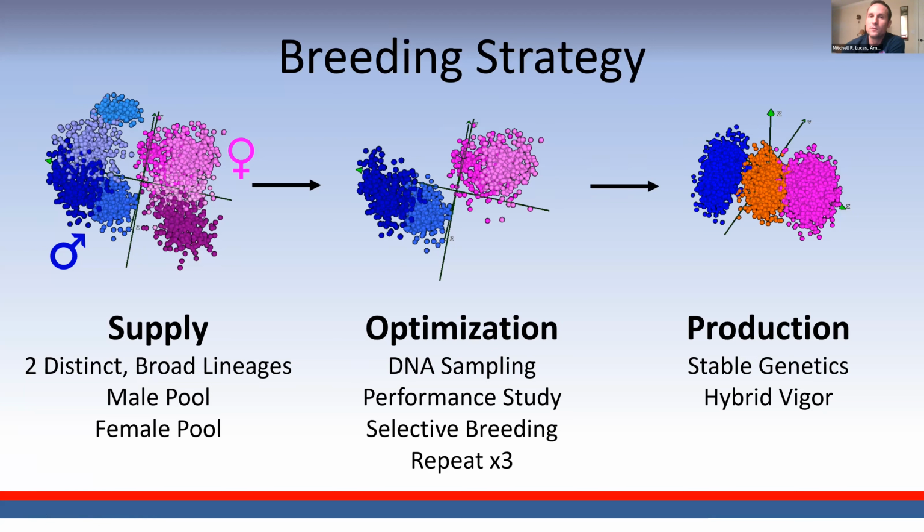So males with males, females with females within the female pool. We perform DNA sampling, we study their performance, and we selectively breed them to produce stable parents, stable parental lines from which we breed to make hybrids.